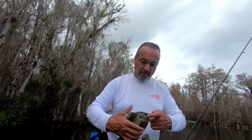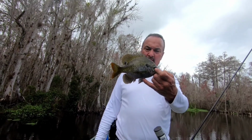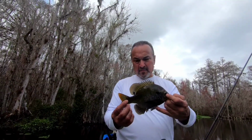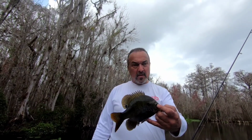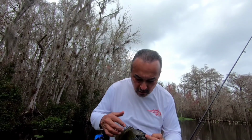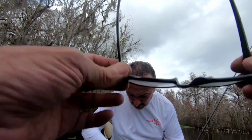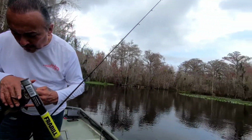Oh, tiny little mouth. Yeah, it's a beautiful fish. It's a sunfish. I don't know what species it is. There's so many. I think it's a long-eared. This is the North Floridian long-eared disco fish. Look at this, the wings, how long they are. A beautiful sunfish, real big. All right, good. Take your selfie.